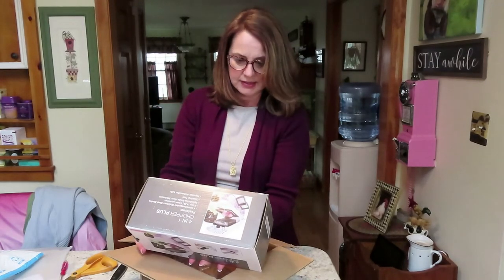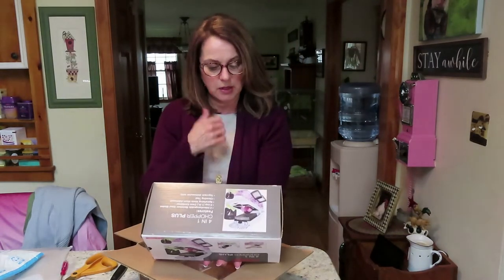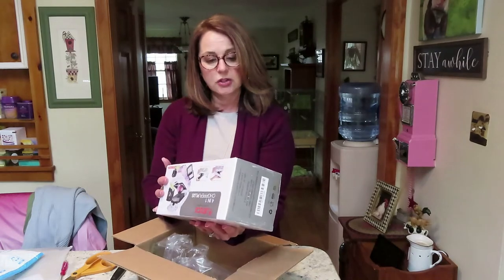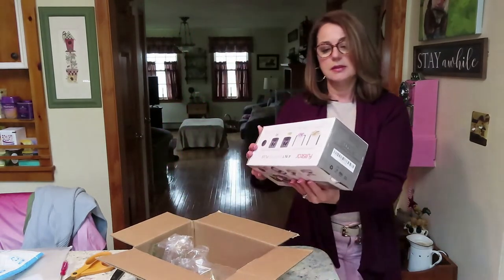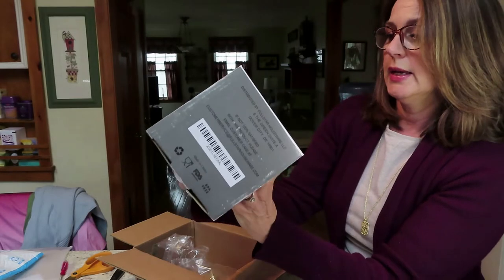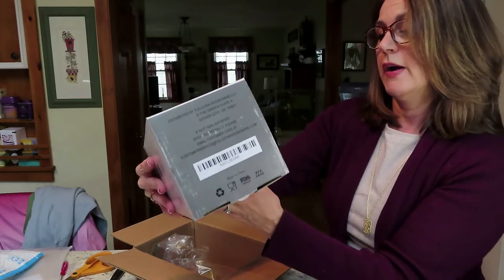And she had this. And I forget if it was a vlog or if it was a favorites video. But anyway, she was saying she really, really liked this. And so I went and followed the link and it was still available. And this is a Fullstar 4-in-1 chopper. And I watched a little video of it before I bought it.